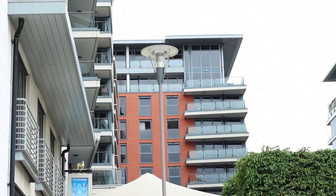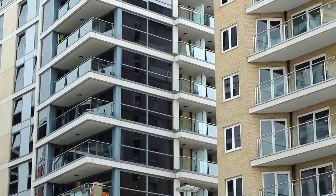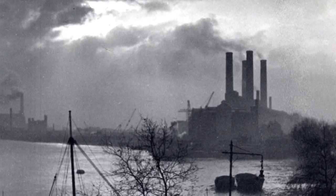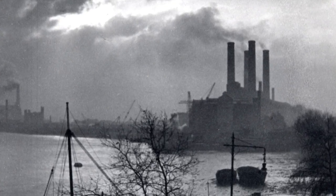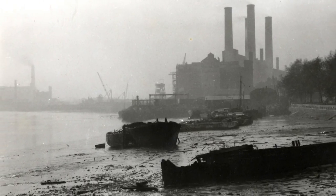Imperial Wharf today is a residential area that is full of nice flats and is a clean and healthy place, but it wasn't always like this. Back then, instead of homes, there were factories and power stations which polluted the area. It was an unhealthy environment, dirty and grimy.